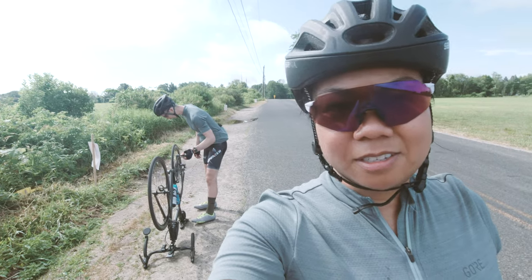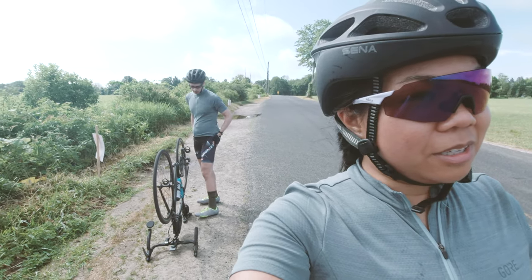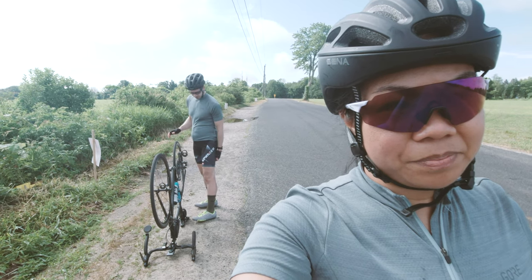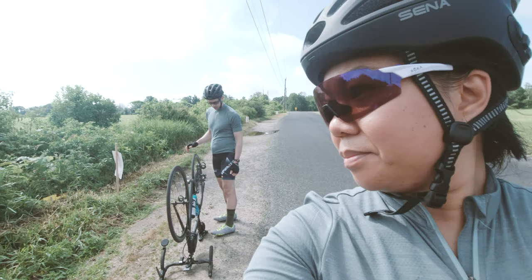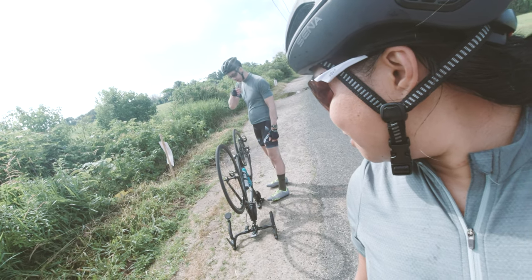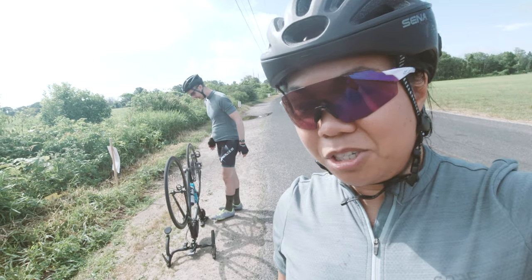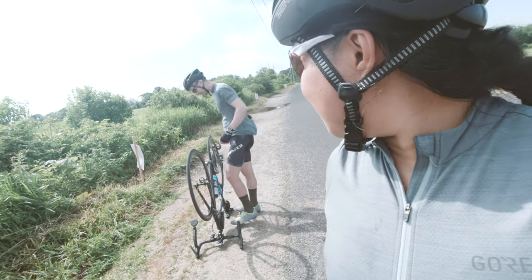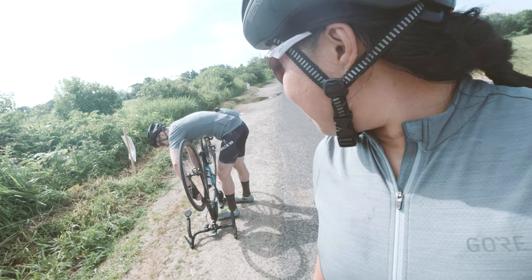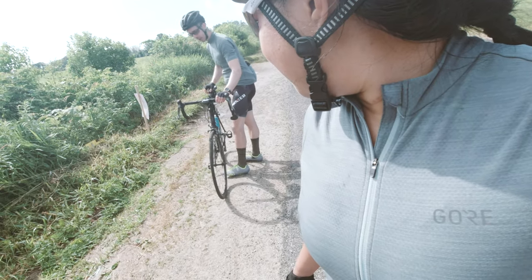Jason's just fixing his wheel. I think there was a piece of debris stuck to the front wheel. Oh, okay. When I spun it, something came flying out. It was squeaky, so we thought maybe it was something fishy. The wheels actually seem okay. They're not rubbing against the brakes. Okay.